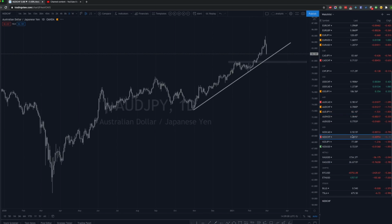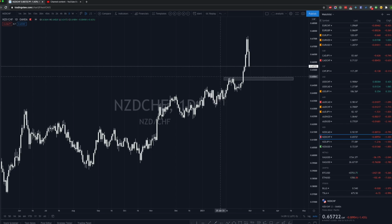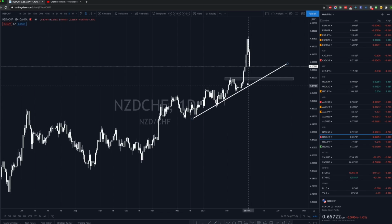And then last on the list is NZDCHF. So we have this zone here, these previous highs, right? And I guess you could probably pull a little trend line in here as well, something like that, maybe. I don't know. I always say I don't pay too much attention to trend lines, right? I just like to have them loosely drawn just to see if they line up and give that extra bit of confluence, right?